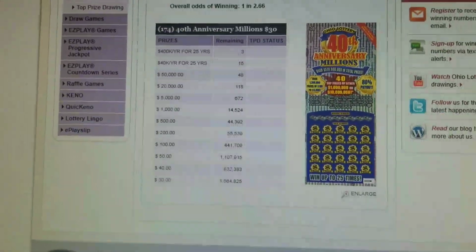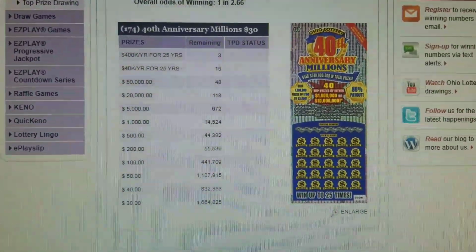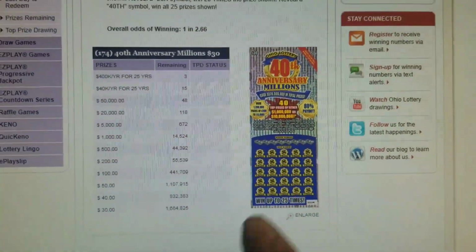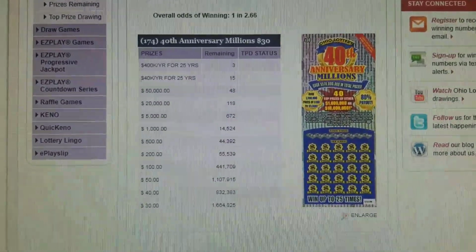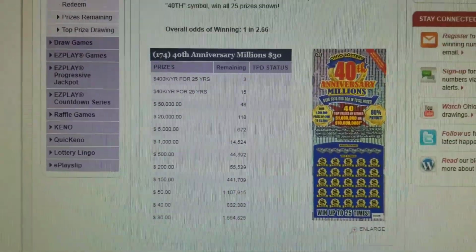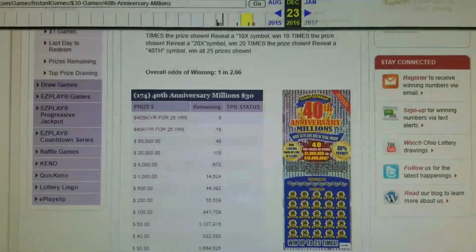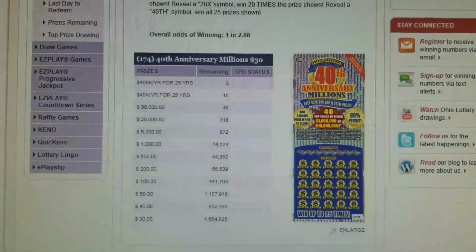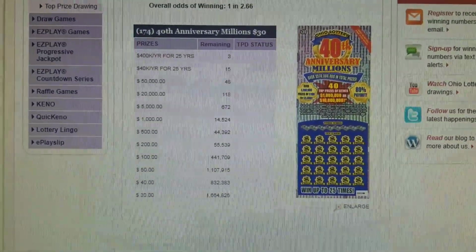So this is the Ohio Lottery 40th anniversary $30 ticket, right? And this is not even a recent screenshot of how many prizes are left, but it's nowhere near the beginning. But if you look, you can see the 3 prizes remaining. That's all they tell you. They tell you the overall odds, 1 in 2.66, that's important, and they tell you how many prizes are left.